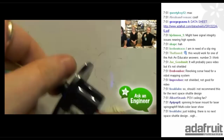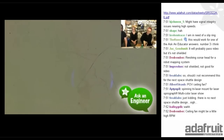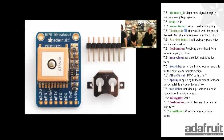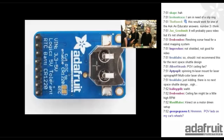Okay. And kind of the star of the show, besides Lady Ada and Becky, is our new product. I'm really excited about this one. This is one of my favorite new products that we added to the store. I'm going to spoil it. Why don't you tell everybody what it is? Okay. It's a little GPS breakout that's breadboard friendly.